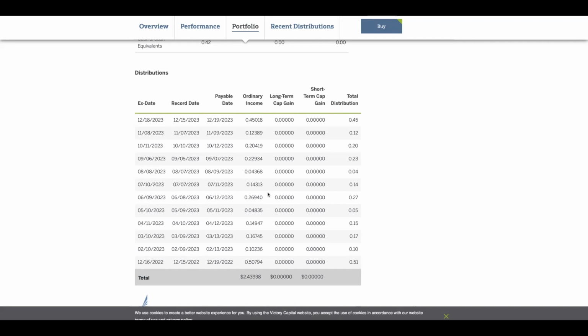But again, it's a variable payout based on what's in the holding, and that's very typical of an ETF. But it does pay monthly, which is excellent for those who need the income or are looking to compound through the DRIP, where you're adding more shares every month when the dividend is paid out.